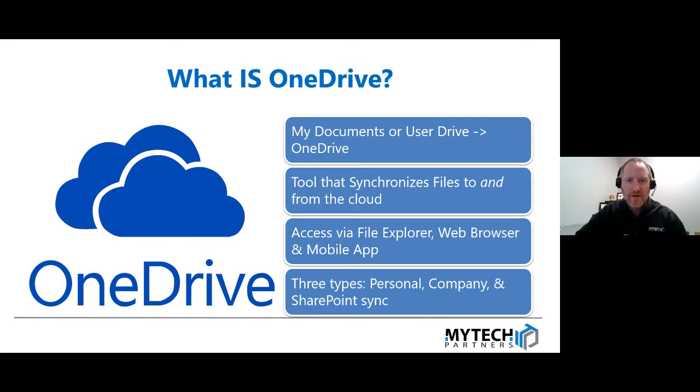So effectively, OneDrive then, it's a tool that synchronizes files to and from the cloud. Okay, so it's to and from, because you might move files to your OneDrive and it syncs to the cloud, or you might go to the cloud, like your SharePoint site, and we'll illustrate this later, and download files from the cloud and sync them.